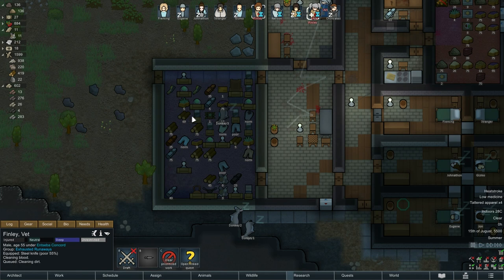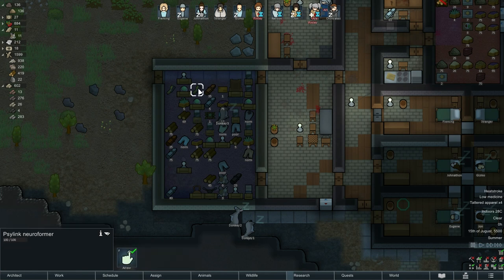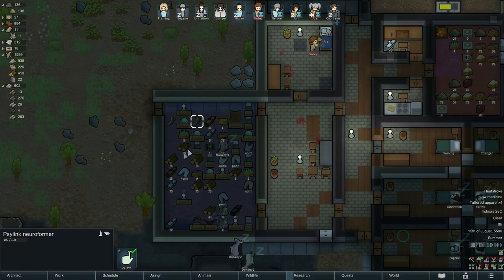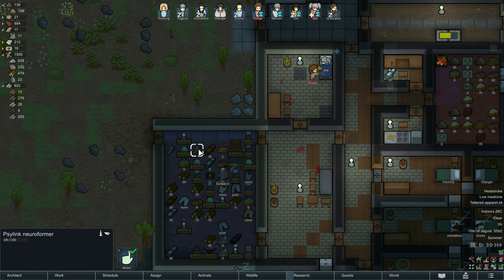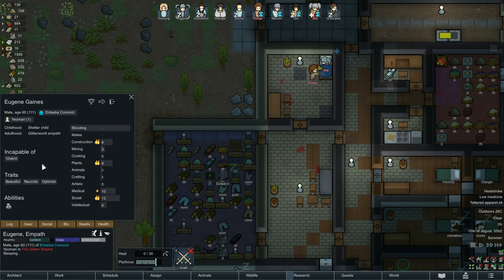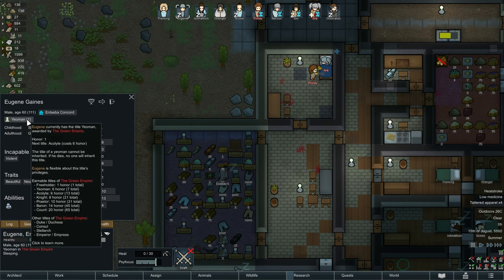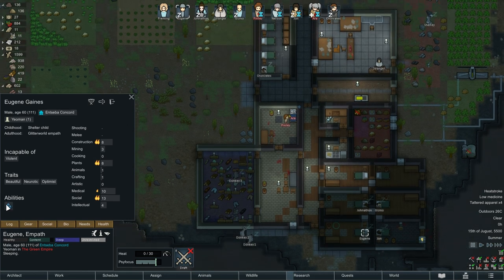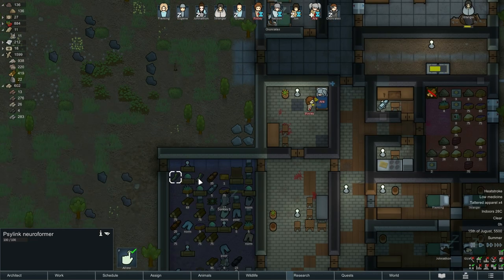All right. So, Psylink Neuroformers. These are the bits and pieces that we picked up from the quest. Let me show you how this works. What a Psylink Neuroformer will do is give you a level of psycasting. So if you don't have any psycast at all, you'll get a level 1 psycast from a Neuroformer. If you're level 1 already, which I think was one of these chaps, can't remember which one, there you go, Eugene, you'll get a second level. And you're doing this without having to use the Empire to grant you those psycasts. You remember the bestower appeared and they did a ceremony and you get to a second level. Well, these things mean that you don't have to go through the Empire to get your second level of psycasts.